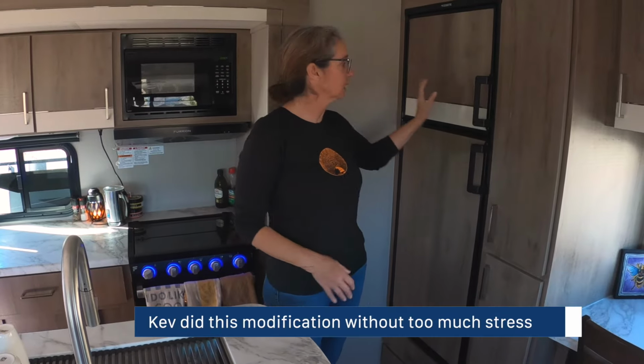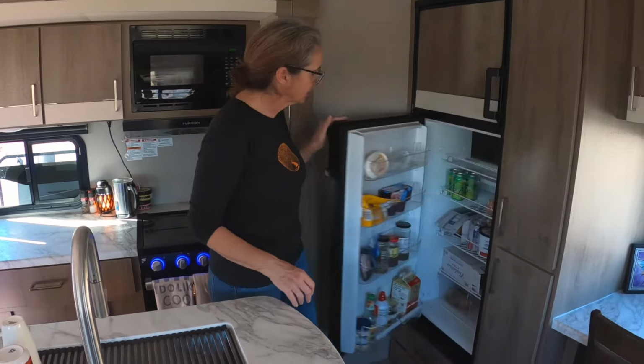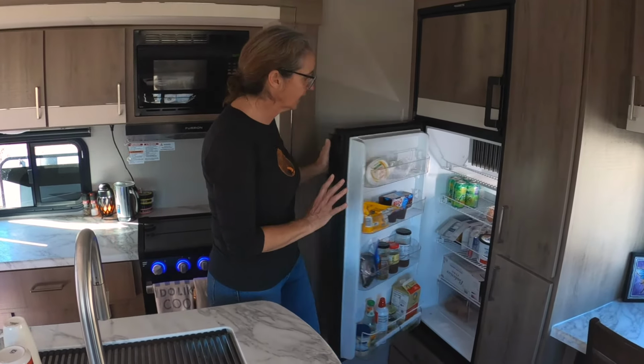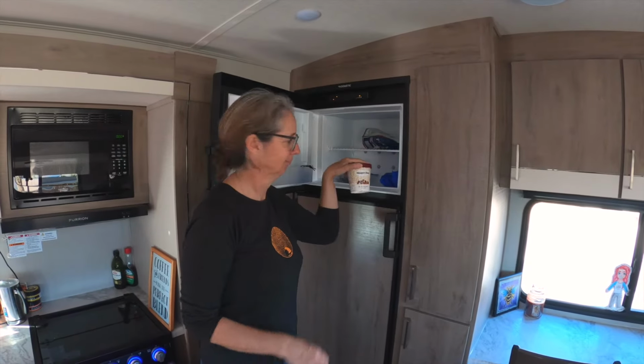Kevin changed it because opening them this way made it impossible to access the fridge when the slides were in, and also it just didn't flow while I was cooking or while Kev was cooking. So we've used it this way. Great fridge, we have no problem for storage with this, and it's never been a problem with temperature so far. Quite a big freezer, so you can carry quite a lot of frozen food.